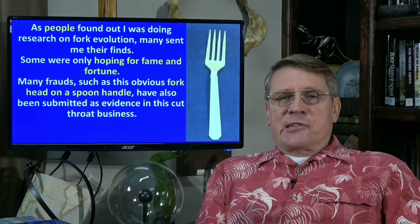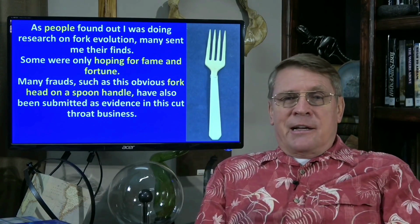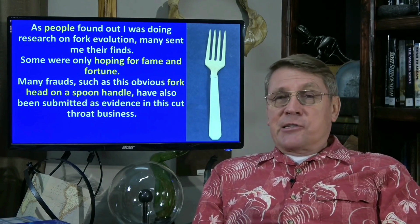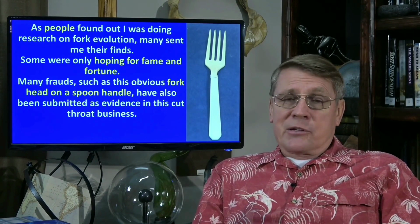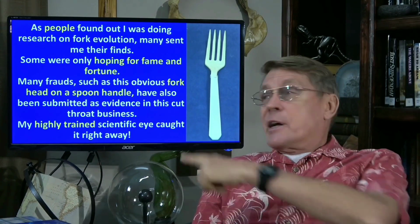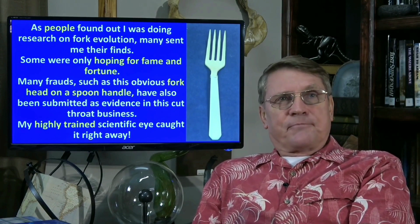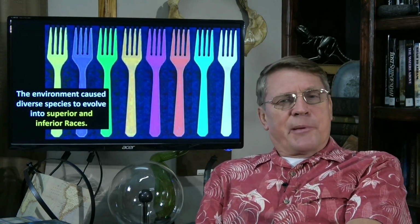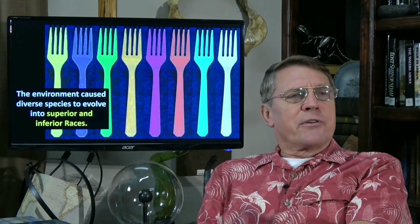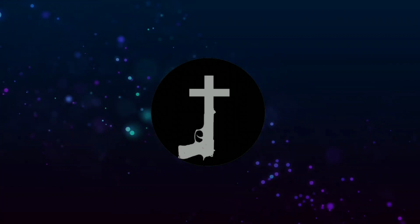Many frauds, such as this obvious fork head on a spoon handle, I mean, anybody can see that, have been submitted as evidence, and this is a cutthroat business. This finding fossils is cutthroat, because there's only so many government grants, you know. Now, my highly trained scientific eye picked it up right away. I said, that is a fraud. That's a fake. Anyway, environmental pressures cause diverse species to evolve into superior and inferior races also. So we have the superior races of forks.